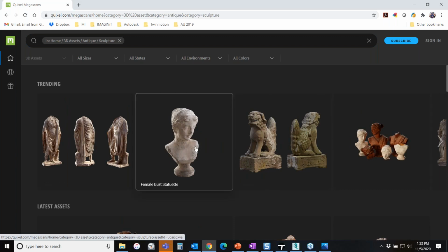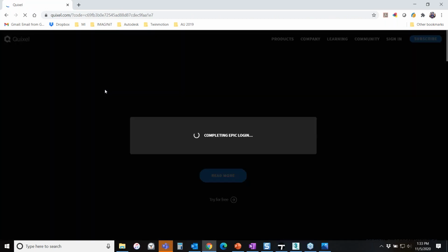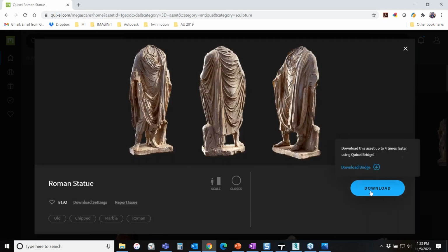So this is the one I'm using in this example, but we could grab a sculpture like this. Thought I was logged in. Let me just sign in real quick with my username. And we can download these objects. When you go to download these, I'm going to spare the time of downloading this 3D object, but you have the option of picking a level of detail, an LOD that's assigned to the surface or to this mesh.